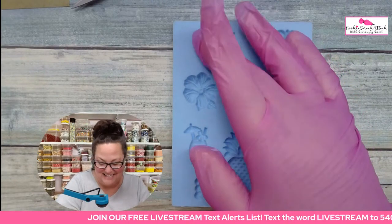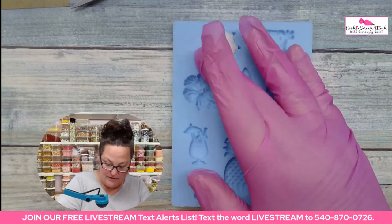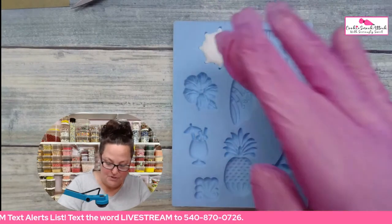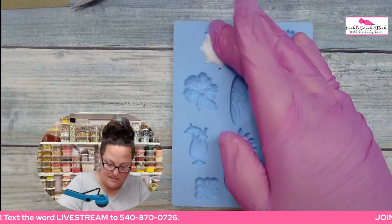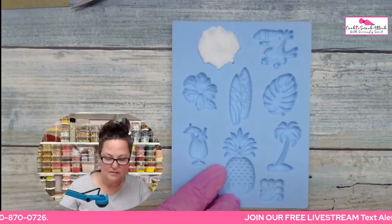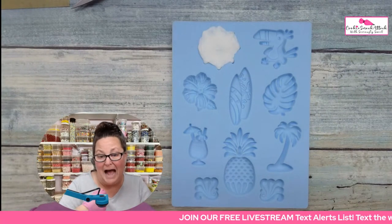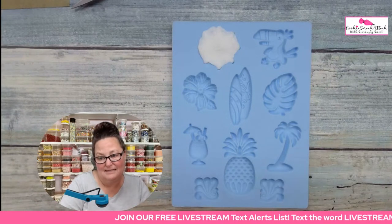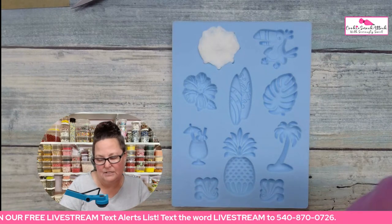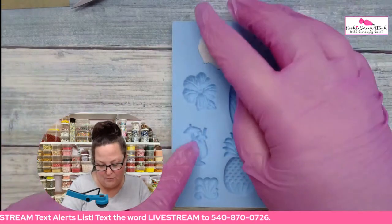Just kidding. Oh, also guys, while I'm working these, I just wanted you to see that I'm pushing directly down into the mold to catch the detail. Then I'm pushing the fondant out into all these outer areas so that it goes over. I personally am not great with slicing on the mat, or this fondant is too elastic to slice, so I push it to where it's in all the crevices.